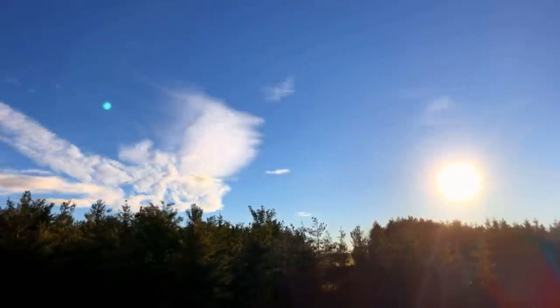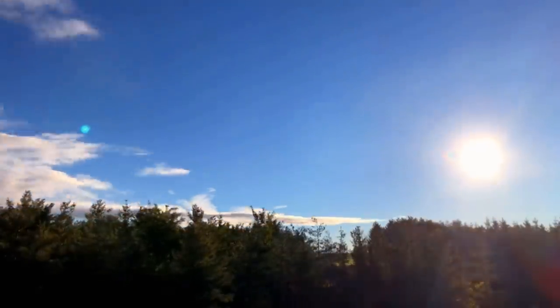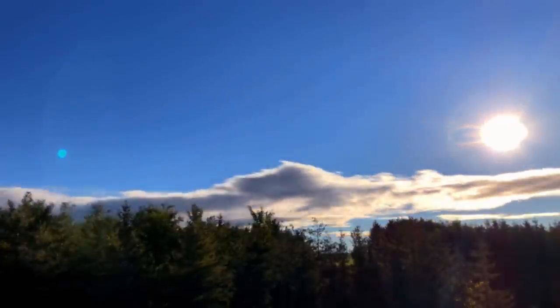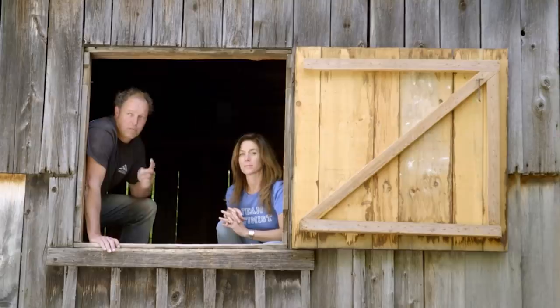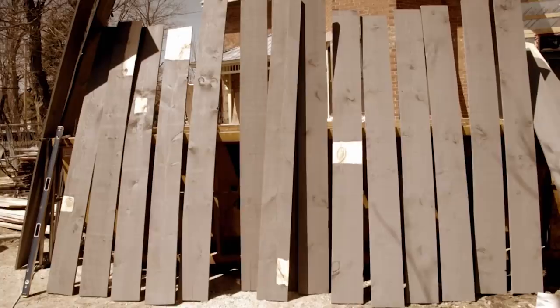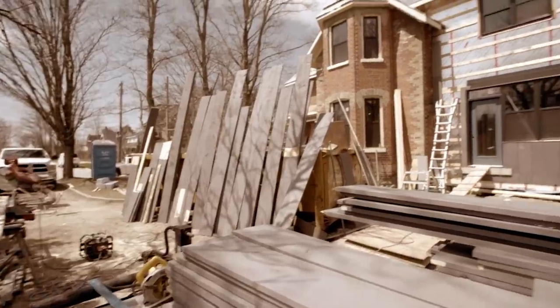Sure enough, when we get back at it, Ed has a surprise for me and my floorboard dilemma. There's quite a few boards left over from the siding from the addition. So I do have quite a stack of the 1x12 pine.